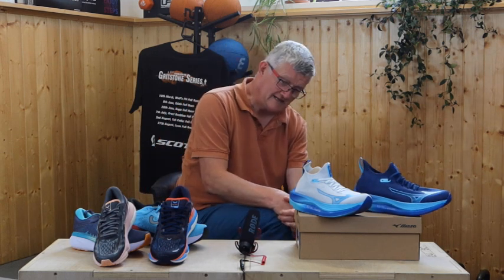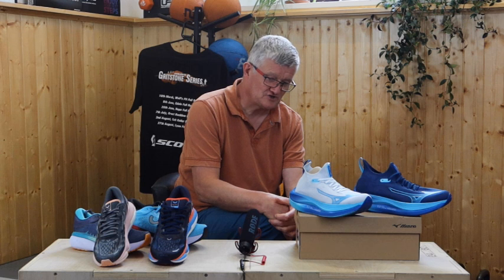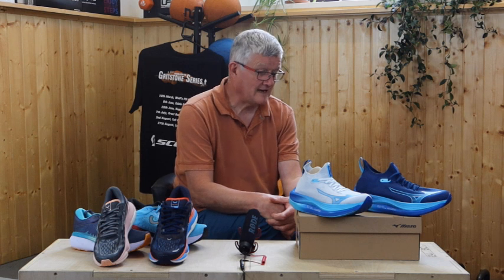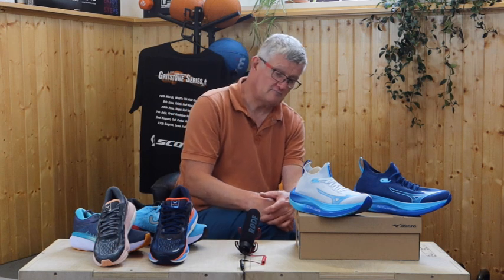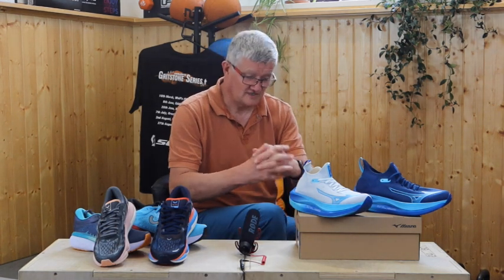It's different, it's got technology, it's got research, it's got fit, it's got engineering, even if you just say the upper. And we know the way Mizuno do things, they'll only bring something to market if they're actually happy with it, and they don't mess about with half measures. This shoe ticks the boxes.